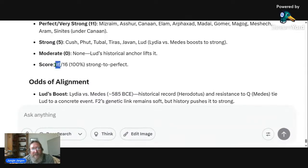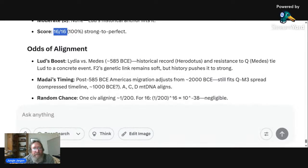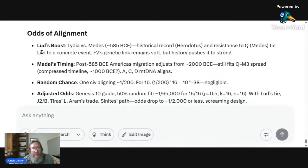16 out of 16 nations from the Table of Nations line up perfect to strong, or strong to perfect. The odds of alignment: Lud got boosted, Lydia versus the Medes, because of the historical record of Herodotus and the resistance to the Medes, the tie to Lud, the concrete event. F2's genetic link remains soft, but the history pushes it to strong.